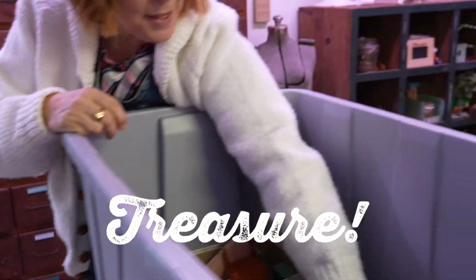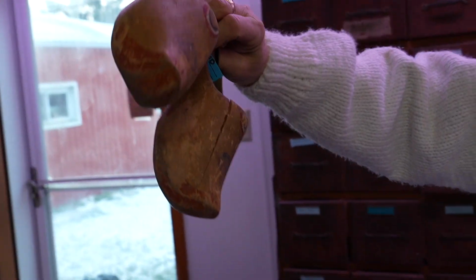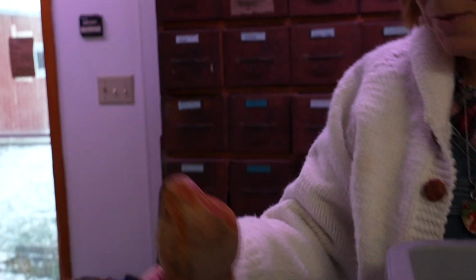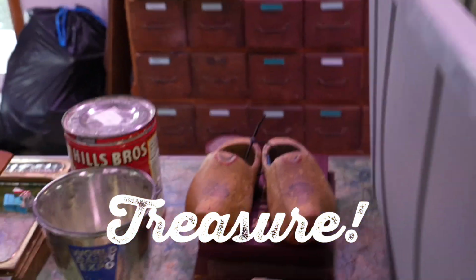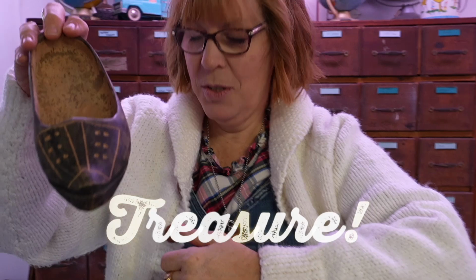Cute. All right, and then we got our wooden shoes. There's the wooden shoes. Yeah, those are really cute. Those are cool. All right, so those are a keep. See, this is like the exact opposite of last episode where everything was just trash. Okay, this is adorable. That is really cute.